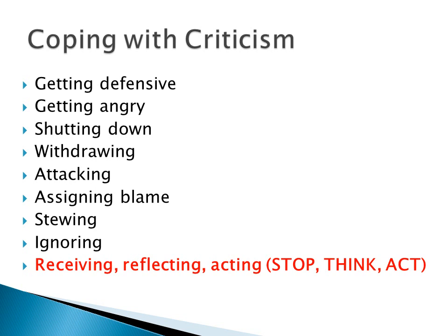Now, there's lots of ways to cope with criticism, and some are good, most of them are bad, at least the ones I've got on this slide here. So you can choose to get defensive, you can get angry, shut down, withdraw, attack the person who is criticizing you, assign blame, whether it's the person who is in fact criticizing you or other people around you. You can stew about it and chew and just ruminate over and over about it. You can just read it and ignore it and put it away. You can receive it, reflect, and act on it. Stop, think, act. That's really the best plan.